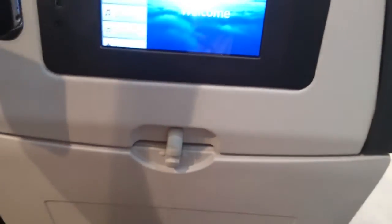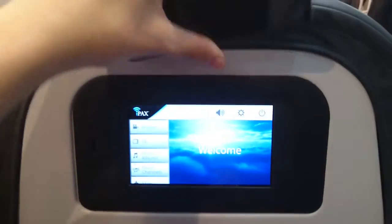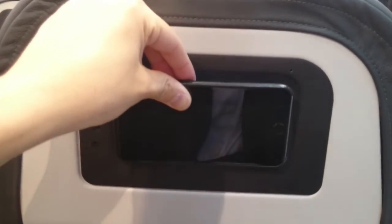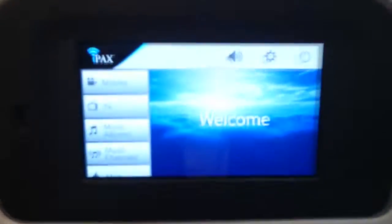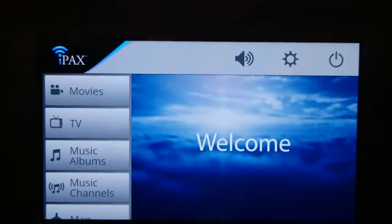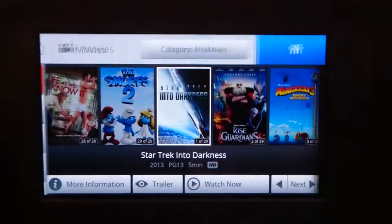Now, when we take an iPhone 6 Plus, which is a relatively large phone, and put it over the screen of the iPax, you can see just how small the screen of this system is. The phone completely covers it, but what it lacks in size, it makes up for in cheap functionality.